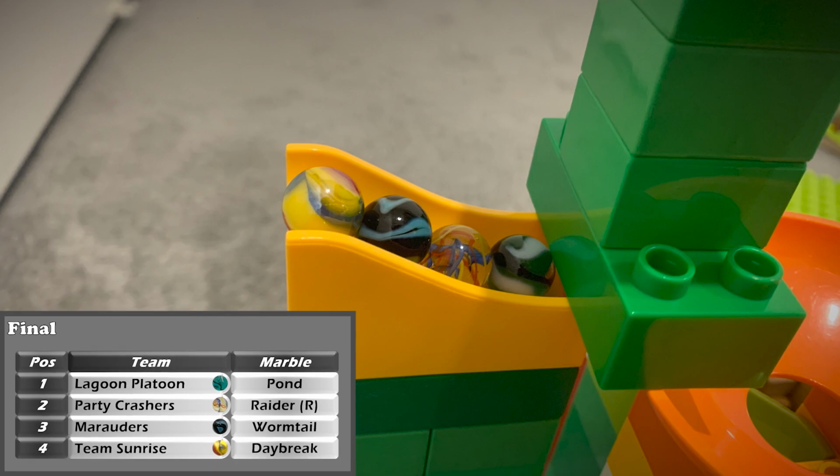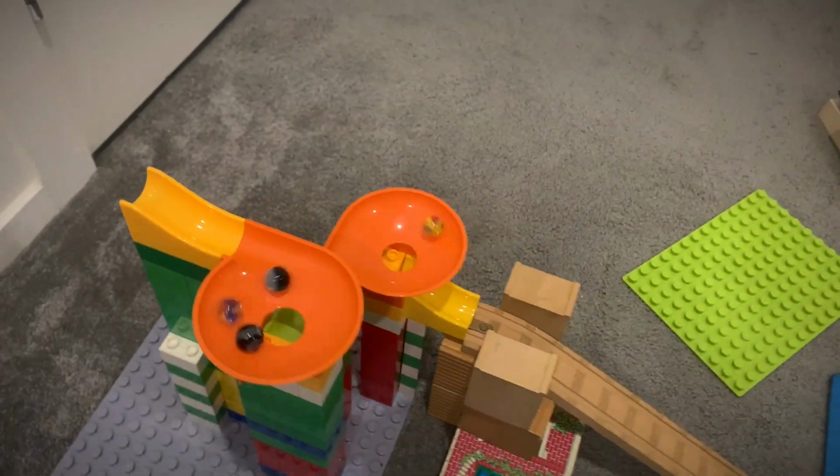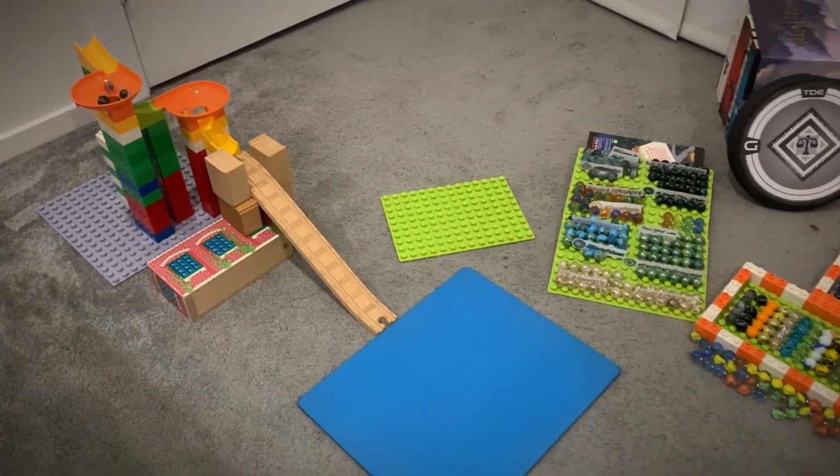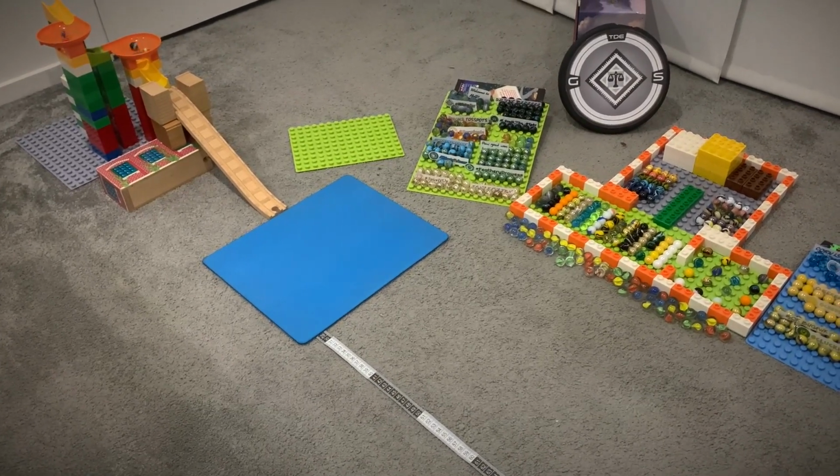But there you can see our finalists: Lagoon Platoon, Marauders, Party Crashers, and Team Sunrise here. Some of these teams chasing high up there in the standings, some others fairly down, still hoping for their first medal of the season. Off they go here for the final. Team Sunrise will be joined by, I think that's Lagoon Platoon. Who's going to come down first here in the final?